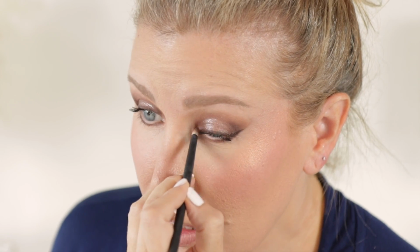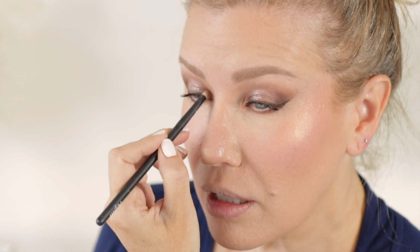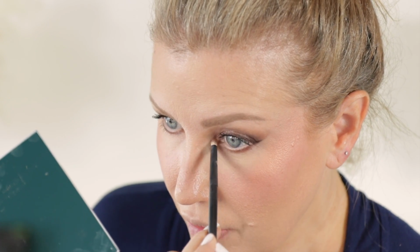I did not expect to like this as much as I do. Ooh, this sort of gave me like a candlelit glow. Popping a little bit in my tear ducts. Maybe that wasn't such a good idea. It's a little bit peachy for this, but you know what? I don't really love that, so I'm gonna go in to this shimmer down here. See if that brightens it up a bit. Yeah, that's better. All right, it is time for lips.